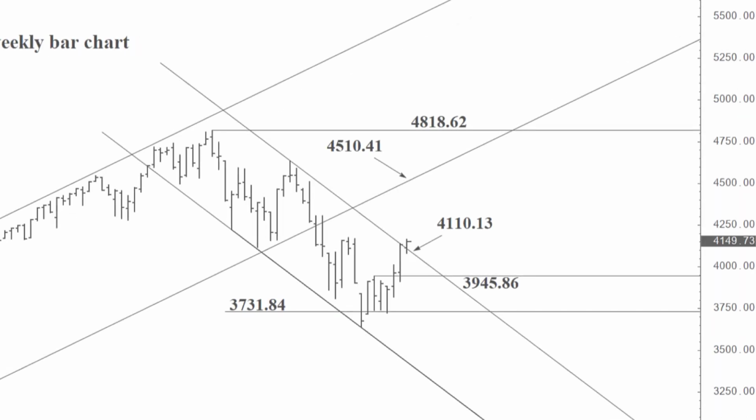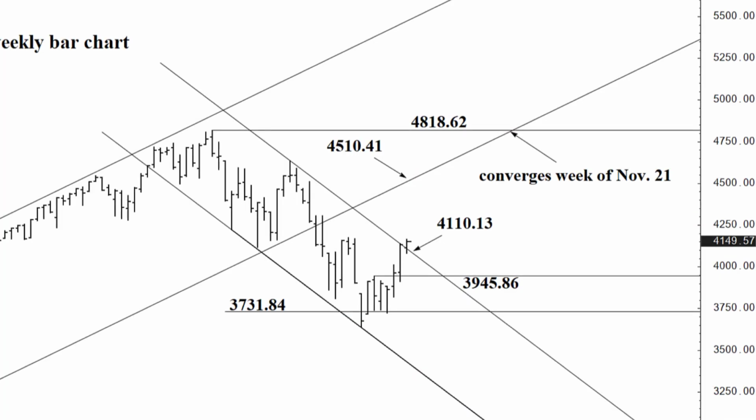And keep in mind that as that 4510.41 continues to rise, it will converge the week of November 21st with the high anyway. So this 3 to 5 month time horizon is actually pretty appropriate. So if we close this week above 4410.13, the S&P maintains a recovery dynamic into later year, and over the next 3 to 5 months, we should retest that 4818.62. This given the fact especially that former channel bottom at 4510.41 converges entirely over the next 3 to 5 months with the high from last January.